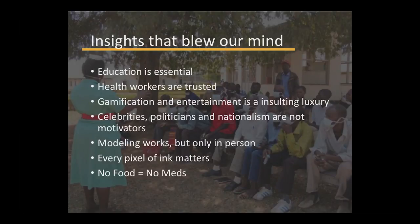The other thing which we were fascinated by is that the health workers are incredibly trusted individuals. Not only are they trusted, but patients desire their feedback. They desire their accolades, and that was surprising to me.